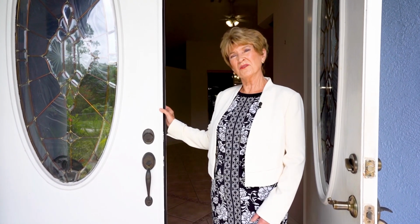Hi, welcome to 1321 8th Street Northeast, Naples. I'd like to show you this wonderful home. It's over 4,100 square feet, has five bedrooms.